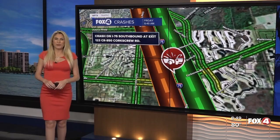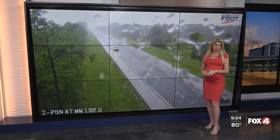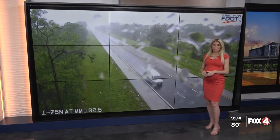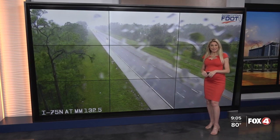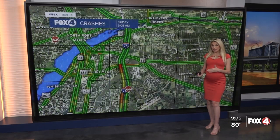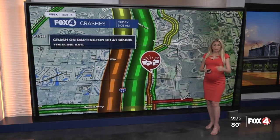You're watching Fox 4 Morning News. Live cameras. This is going to be mile marker 132, so not too far from the Daniels Parkway exit. Northbound, southbound, it is wet out there, but at least we're not seeing any major delays along the interstate right here. It's a bit of a different story in different parts of Southwest Florida with the rain plus a couple of crashes.